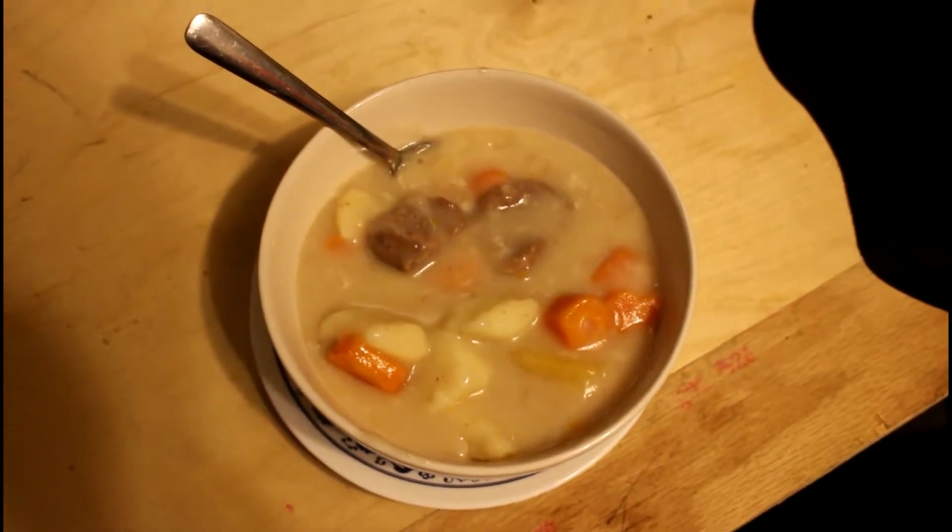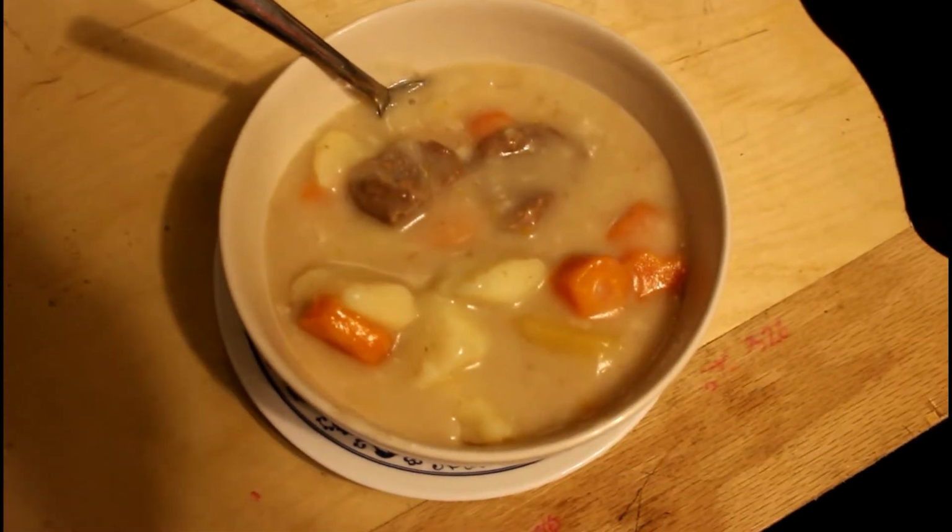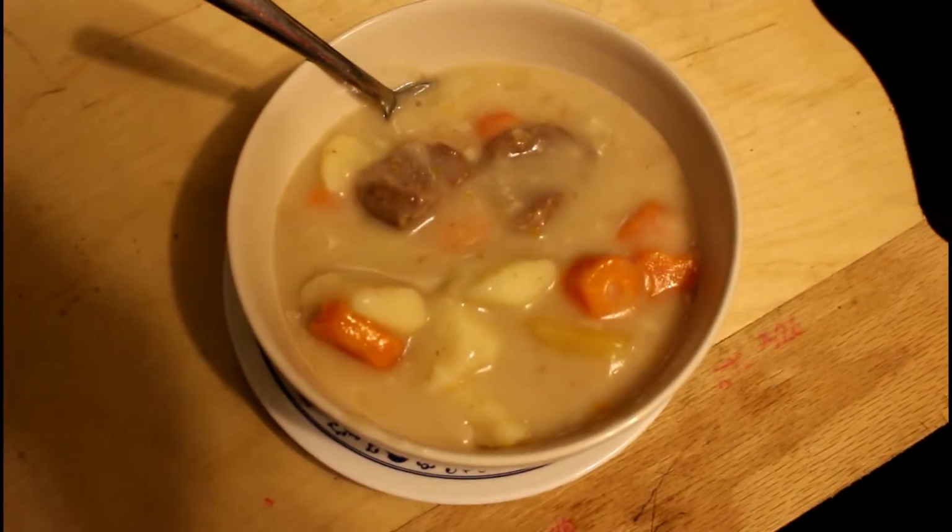Alright guys, here's my supper for day 3 of the challenge. This is stew made with beef, carrots, squash, and potatoes.